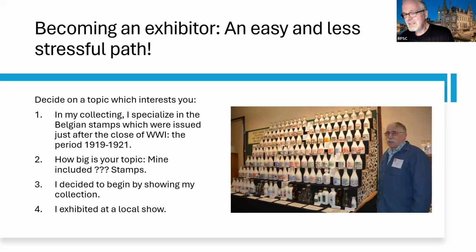I decided on a topic that was interesting to me. Like this man, he clearly loves his milk bottles. In my collecting, I specialize in Belgian stamps, which were issued just after the close of World War I, the period 1919 to 1921.